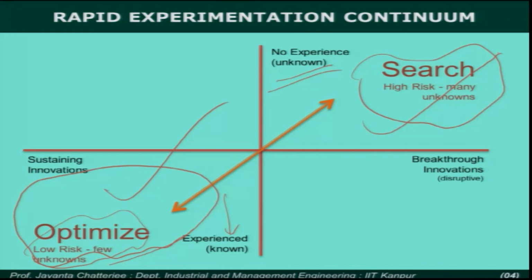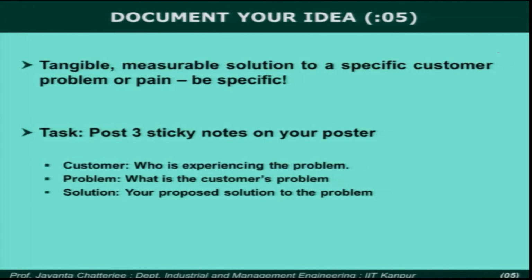So, different strokes for different folks, or as they say, horses for courses. Depending on the game you are in, you have to decide what kind of new product development, new service development strategy you need to promote.